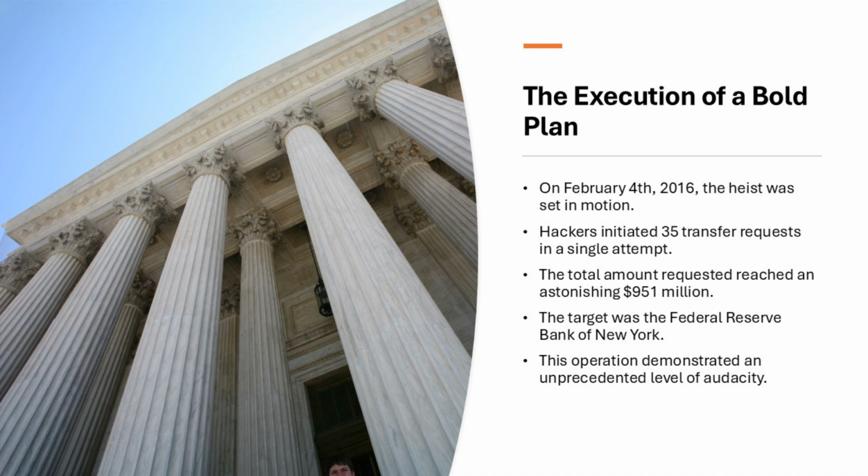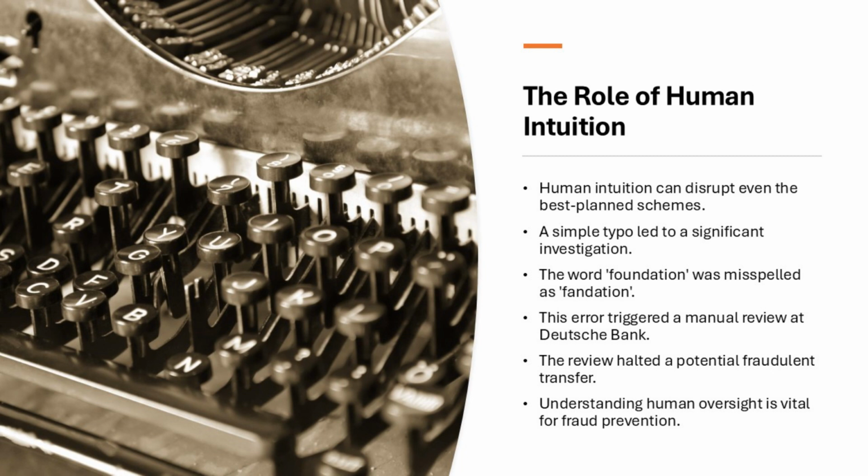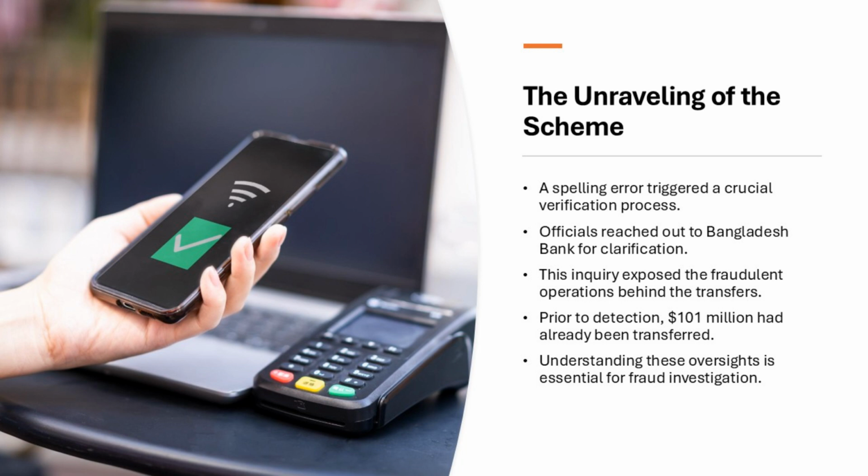When they executed their plan on February 4, 2016, they sent 35 transfer requests totaling $951 million to the Federal Reserve Bank of New York. What they couldn't anticipate was human intuition. A simple typo where foundation was spelled "fandation" triggered a manual review at Deutsche Bank, which was routing one of the transfers to Sri Lanka. This spelling error prompted officials to contact Bangladesh Bank for verification, which ultimately exposed the entire scheme. But not before 5 transfers, totaling $101 million, had already slipped through.